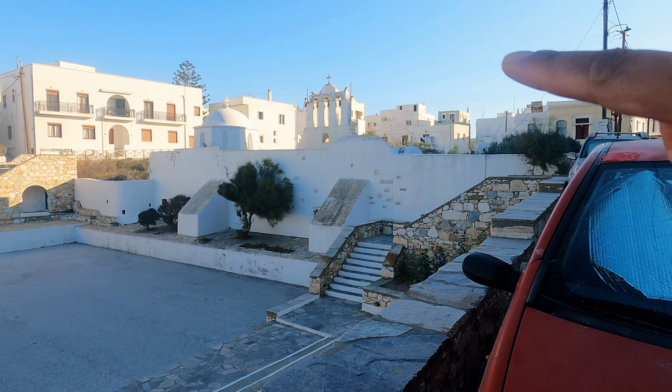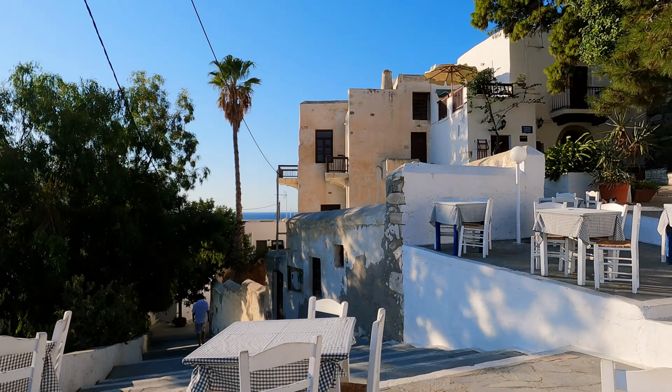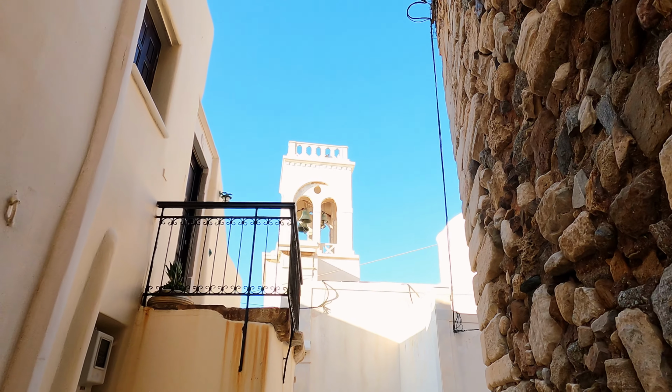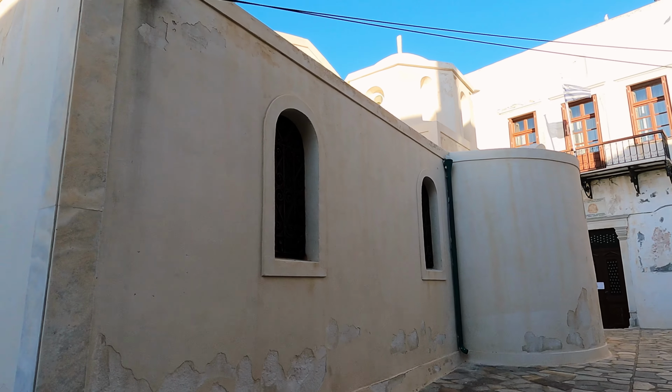Oh, that's nice. So that's a restaurant. So that's another Catholic church. Just like Mykonos, guys, here it feels like you're also in a maze. So many small narrow streets, like you don't have any idea what waits for you.